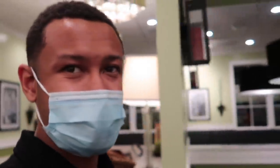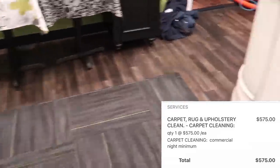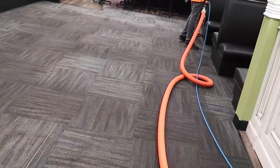There we go. All right, clean team, so it is later on in the night. Let me show you what we're doing right now. We are cleaning a restaurant. We already did this right here. As you can see, it turned out pretty well. And this is what it looked like before.